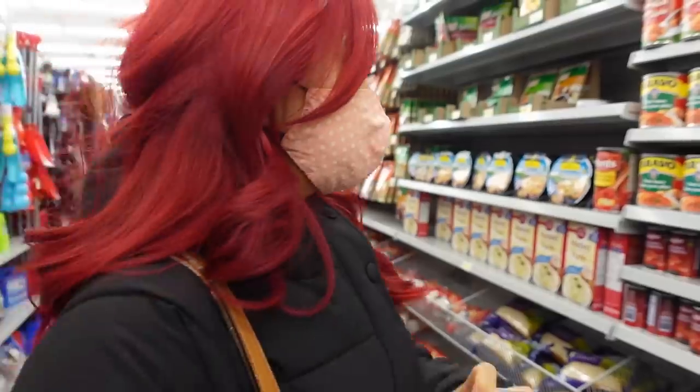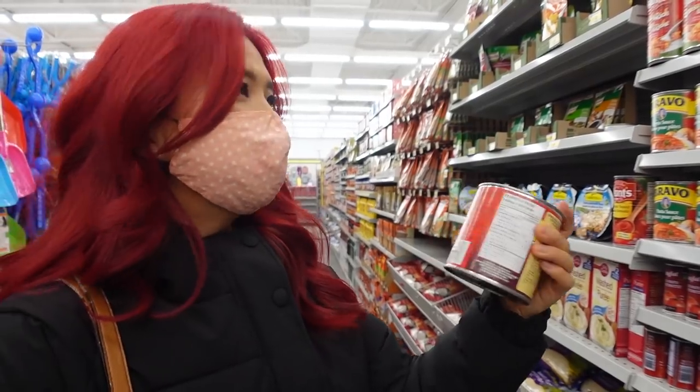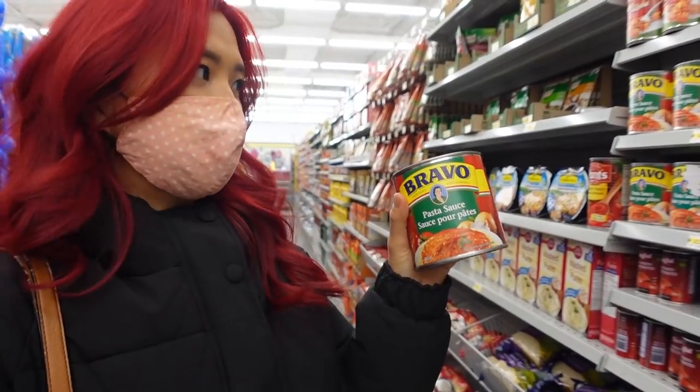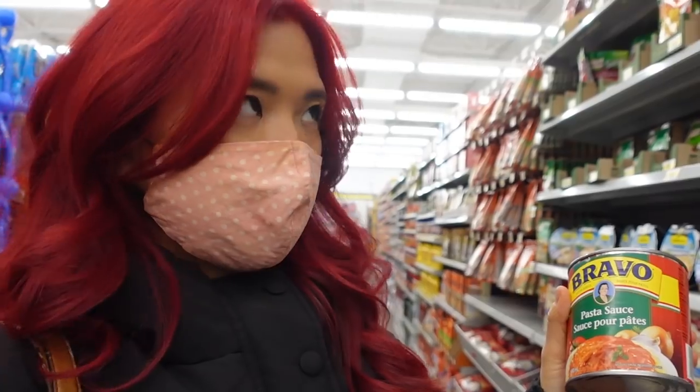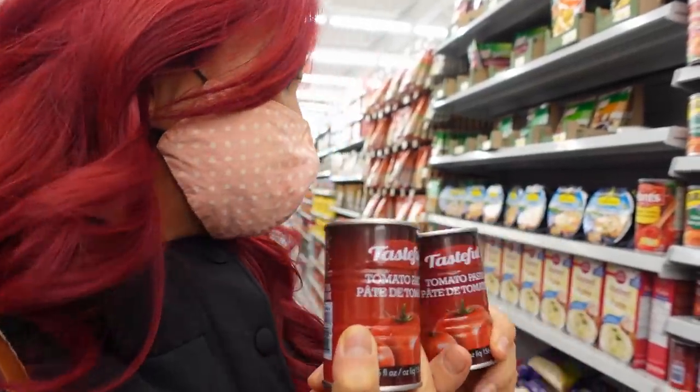I'm gonna get this. What's in the pasta sauce? Do we trust pasta sauce in a can? No. So you can get a pasta sauce in a can. I don't know if I trust it. You can make your own pasta sauce too, okay? With tomato paste. So I'm gonna do that probably.